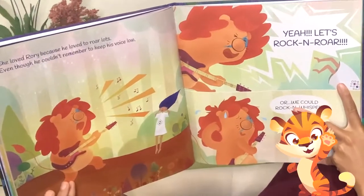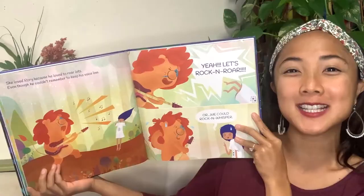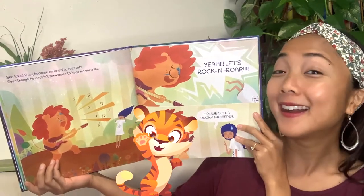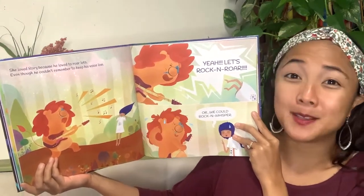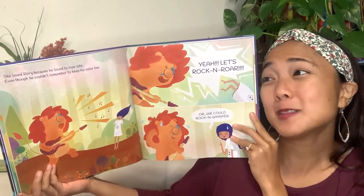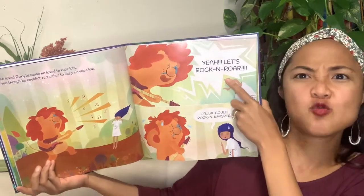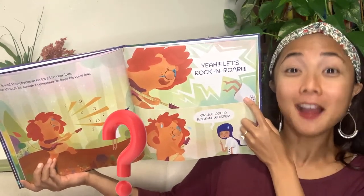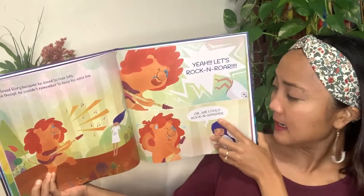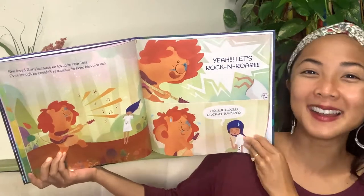She loved Rory because he loved to roar lots. Roar like a lion, my friends. Can you roar like a lion? Wow. Even though he couldn't remember to keep his voice low. So even though he's really loud, she still loves him. Yeah, let's rock and roar. Oh, he's so loud that what happens? Knocks her off her feet. Or we could rock and whisper, she says. Ooh, that was really loud.